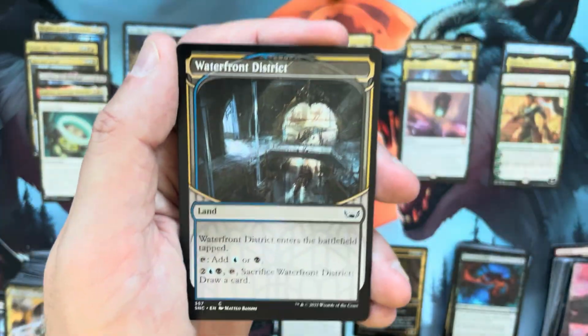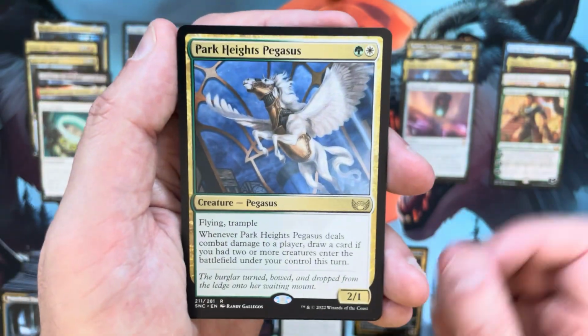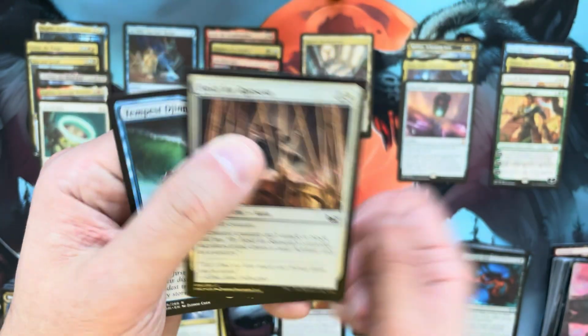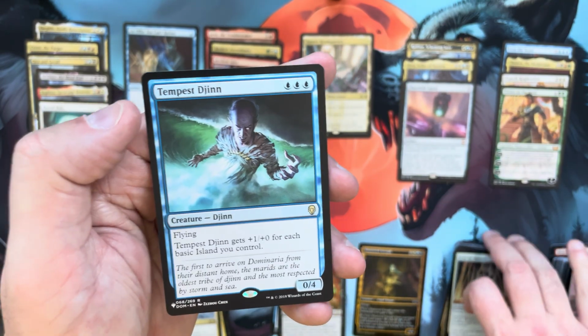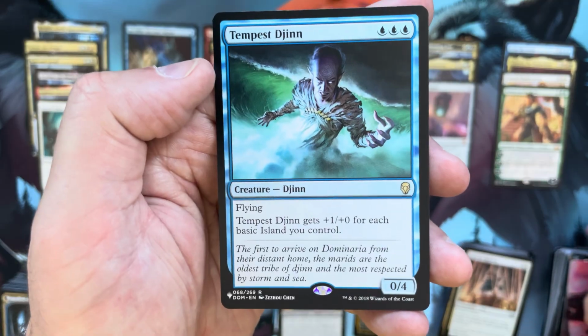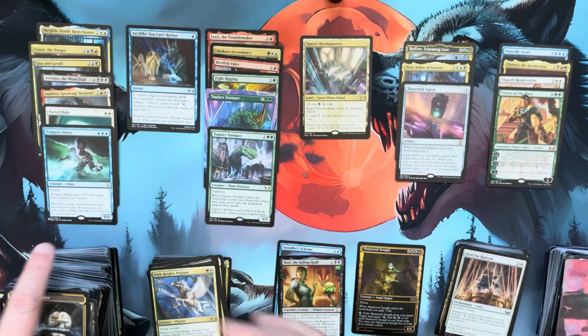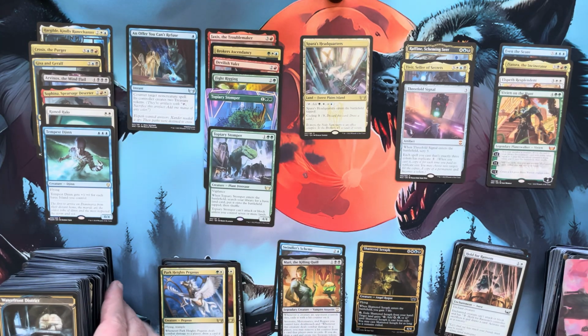All right, Waterfront District. Rare is Park Heights Pegasus. And we did get another list hit. It is Tempest Jin. Actually, decent card. Not going to be one of the value targets. We took some swings. We did not connect today. Let's put it that way.